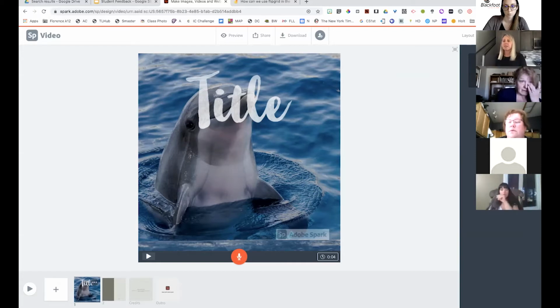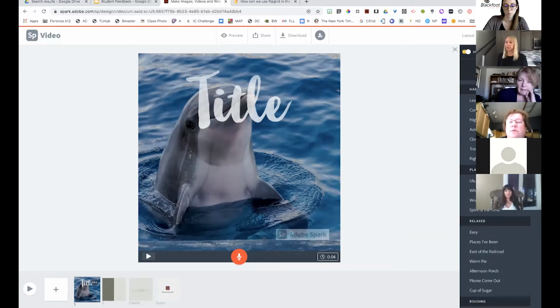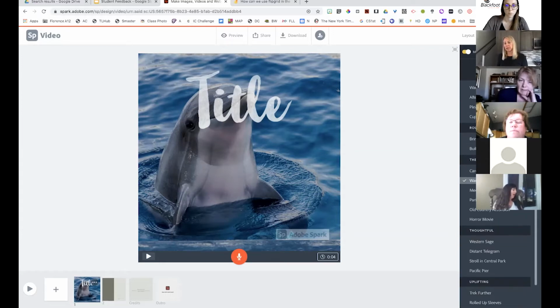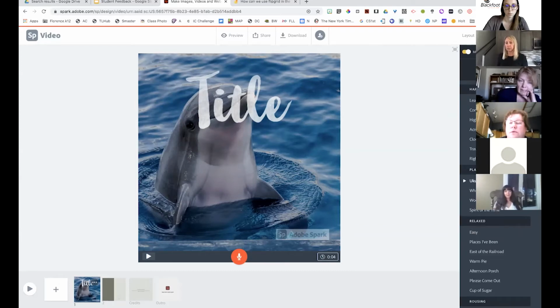So the very last thing about this real quick before we finish up here in Spark is you can add music to it, and they already have all of this selection for music for you. You don't have to have them go out and find music on the web. If you want to get really picky, you can add your own music. I don't usually let students do that. I make them choose from one of these. And actually, you won't be able to hear this because I don't have my speakers on. But you can scroll through here and pick the different kinds of music that are available.